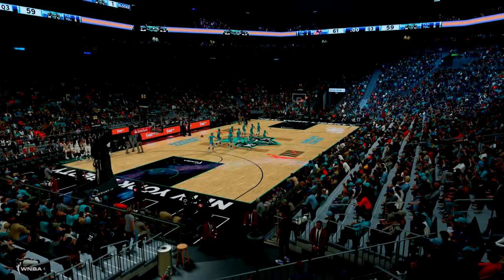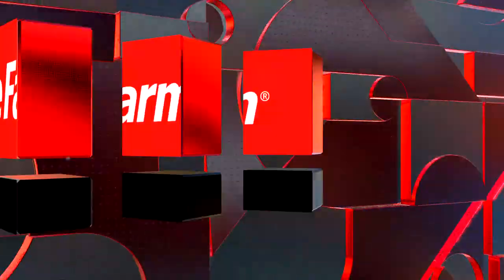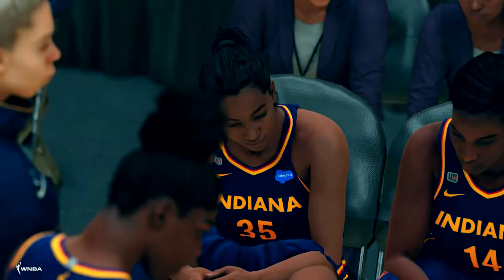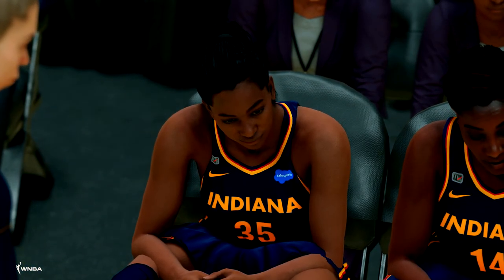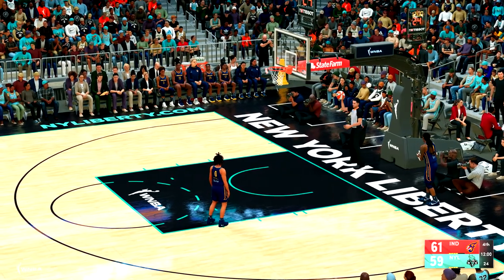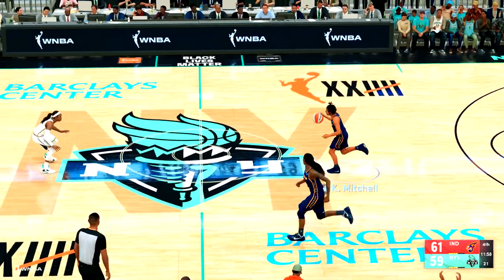And while we have the chance, let's go to our State Farm assist of the game. This is an easy choice tonight. Look at the precision on this pass. Put it on a platter for her. Yeah, she served her up some tasty room service right there, guys. Sweet dime. And we're set to start up the action in the fourth quarter. And if it's anything like the first three, we should be in for a treat.